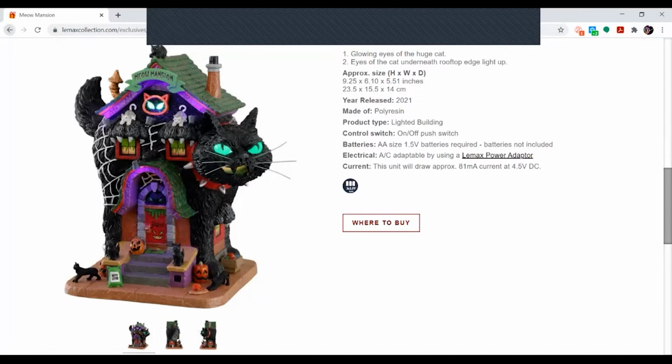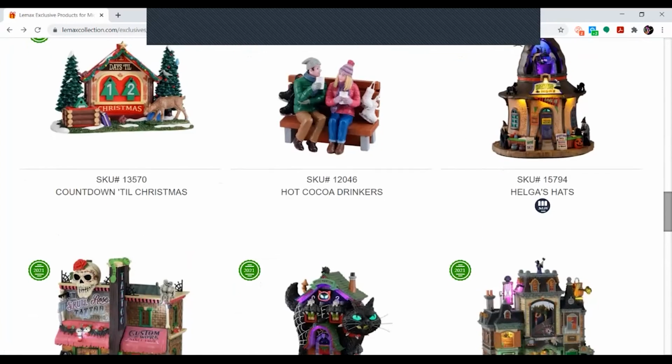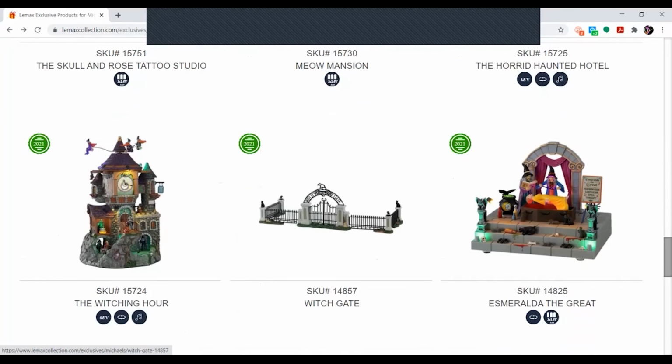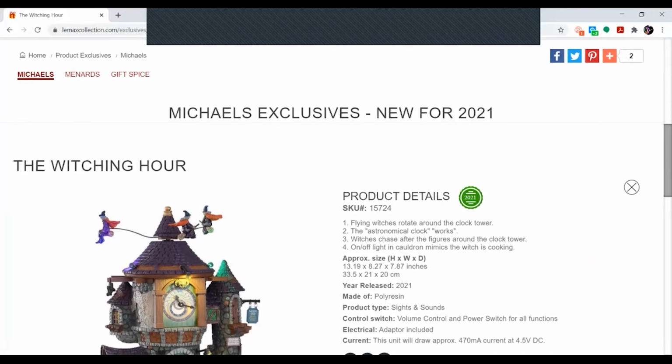And in talking about the witch theme, I know a lot of witch fans are very happy. Let's go. There's two of them here. Well, actually, there's a bunch of witch stuff this year. We'll just start here at the Witching Hour. This is sort of the bigger one.